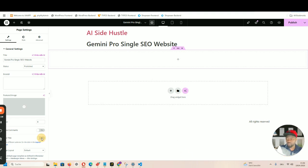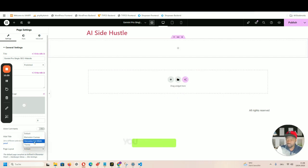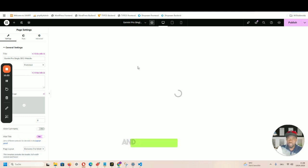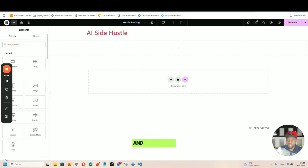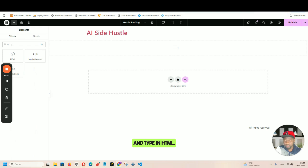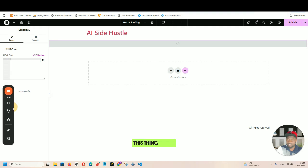Page title. Okay, why is this not working? We select hide title, and here, page layout, you make it full. And now it is full. So we click on the plus button, add elements, and type in HTML. So we drag this HTML and put it here. Okay. So still let me bring this thing down.